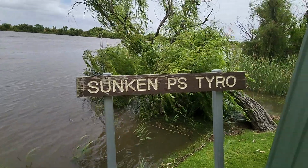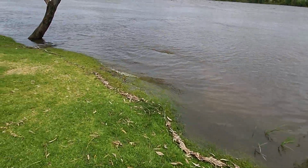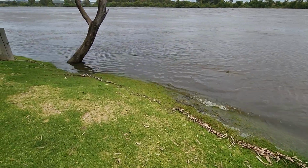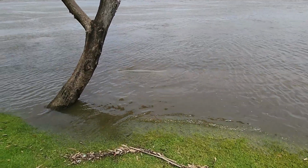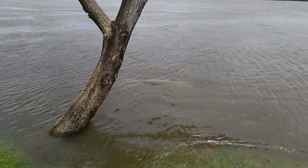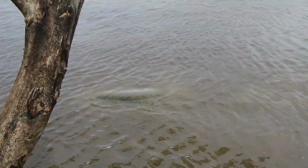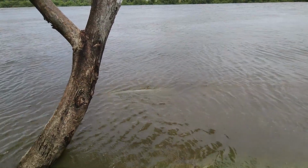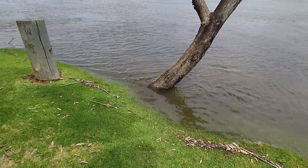Sunken PS Taro. Be sunk now. That's where, there's a sandbank there, right? Water's usually past that. So, yeah, a little concerning.